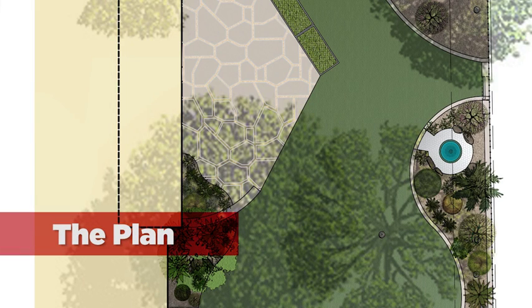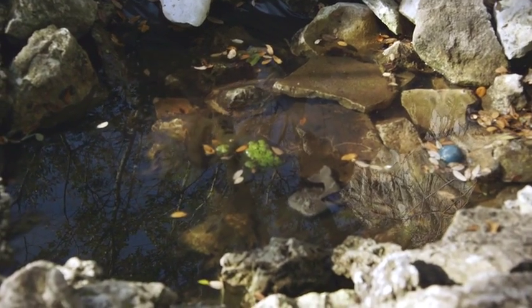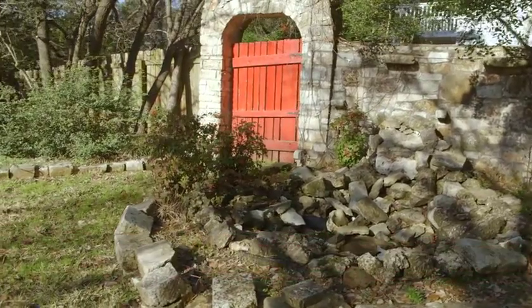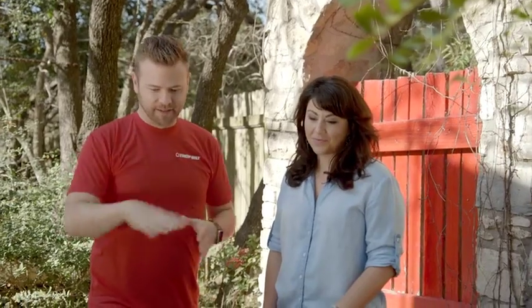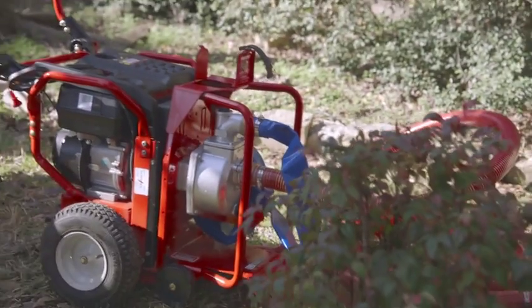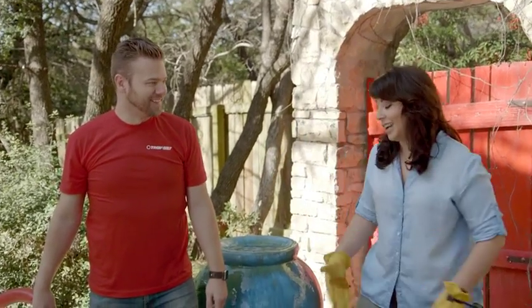Today we're tackling the second main project area, the back garden beds, the stone edging, and water feature. I do love the idea of a water feature, the trickling, the noise, the fact that it's next to the door is cool, but this ain't happening. First things first, water's gotta go. So we're gonna pump the water and get this thing completely dried out. You wanna see this sucker empty fast? Let's do this.